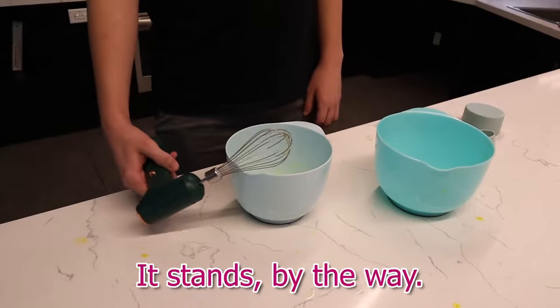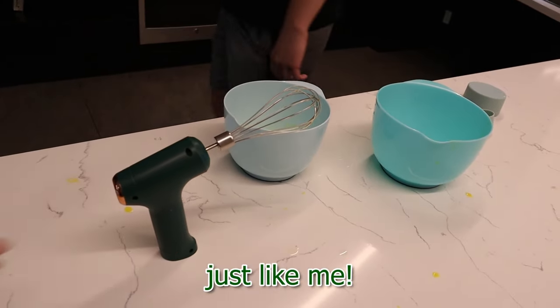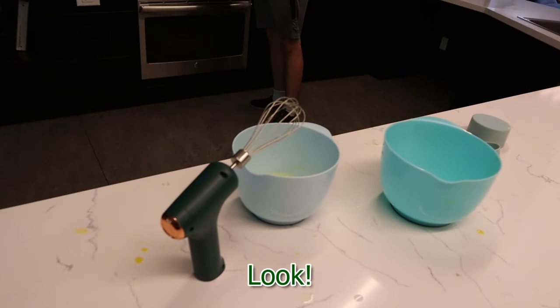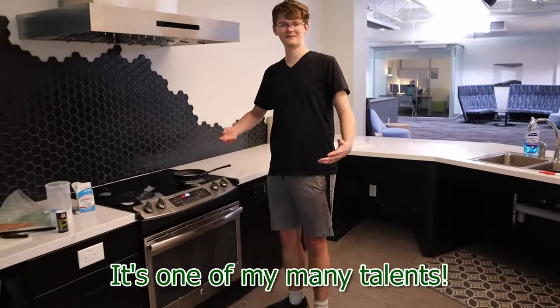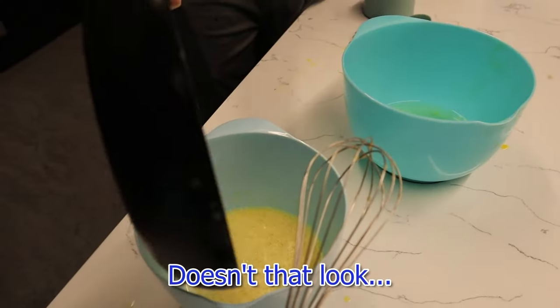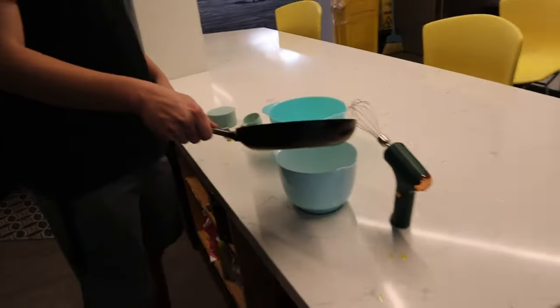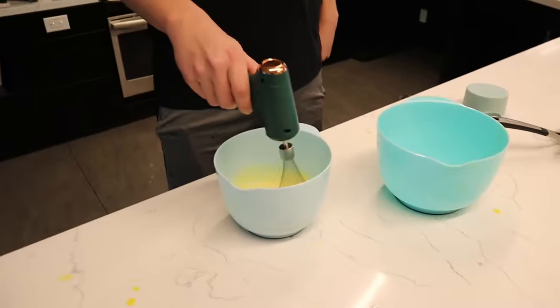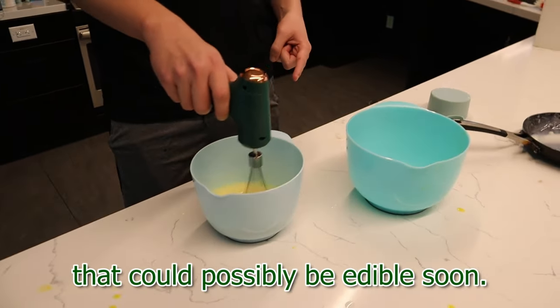Okay. It stands, by the way. Ah, just like me. Look. Yeah, you're standing. I agree. Yes, it's one of my many talents. Doesn't that look great? It's not done yet. I know, it's not done yet. Now that looks like something that could possibly be edible soon.